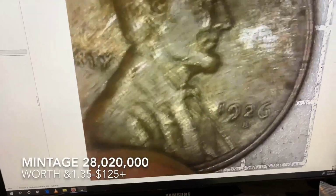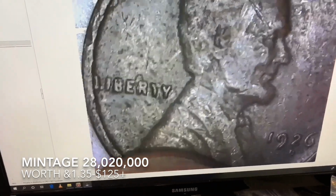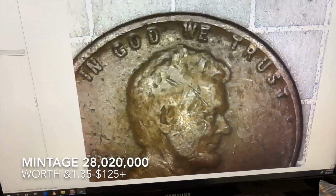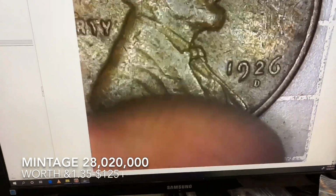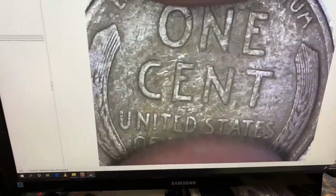I'll go ahead and show you this one. It's 26 Denver. I don't know what's going on over there with that Liberty. Give me a second. We'll pull that up a little bit closer. But it's actually a really low mintage coin here as well. So let's go ahead and pull this thing up.